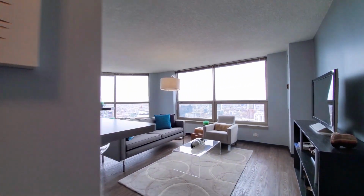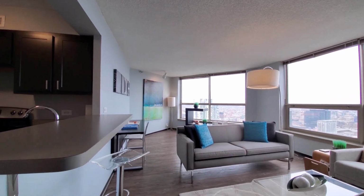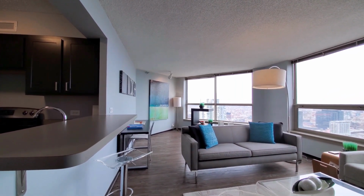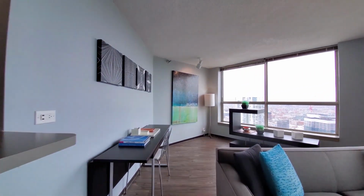Plank flooring extending throughout the living area. Spacious living dining area here. A lot of flexibility in how you lay out your furniture and space that's also easy to furnish.